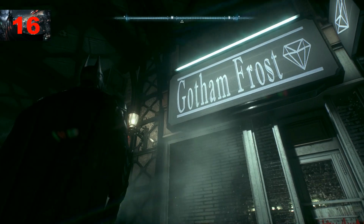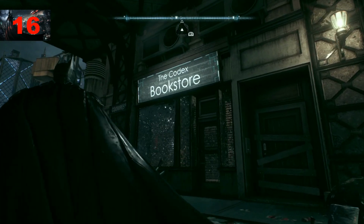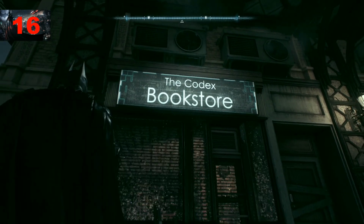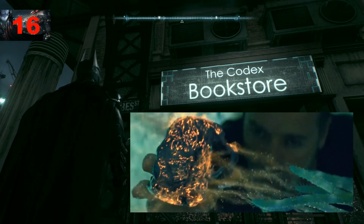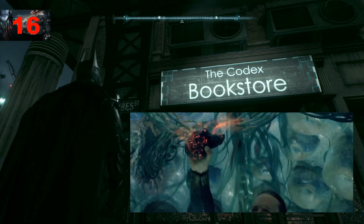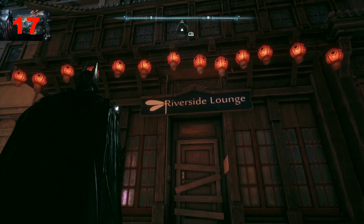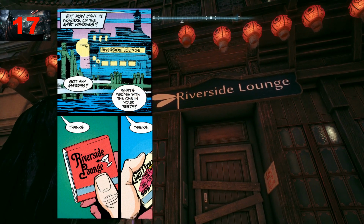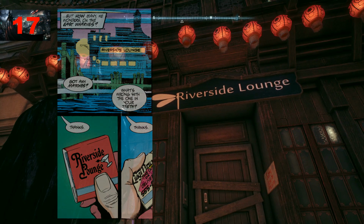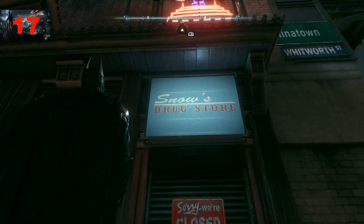Gotham Frost is named after Killer Frost, the meta-human name of Dr. Caitlin Snow, who has the ability to control ice. A homage to the movie Man of Steel can be found on this shop front. The Codex is an important part of the film's story as it holds the genetic information on creating Kryptonian life. The Riverside Lounge is a popular location for gangsters and was seen in Batman Issue 0. There's another shop reference to Killer Frost, this time showing her human name, Caitlin Snow.